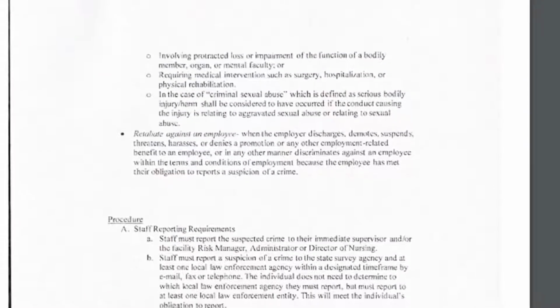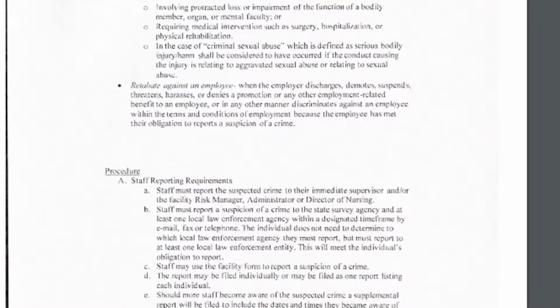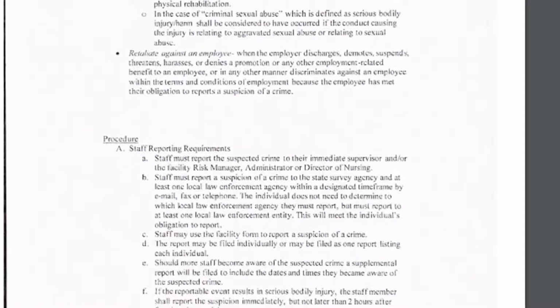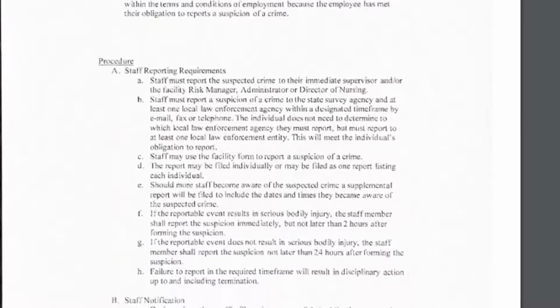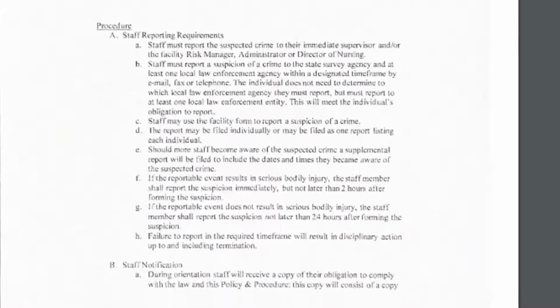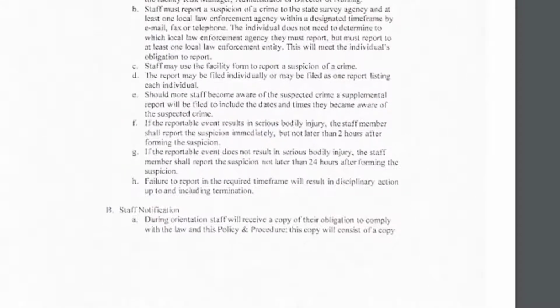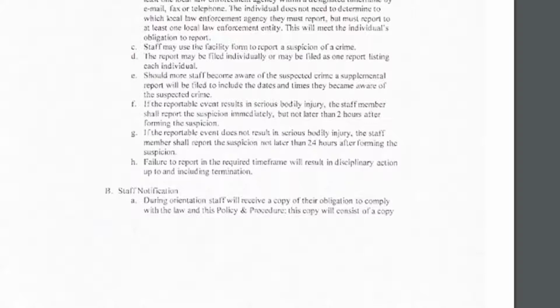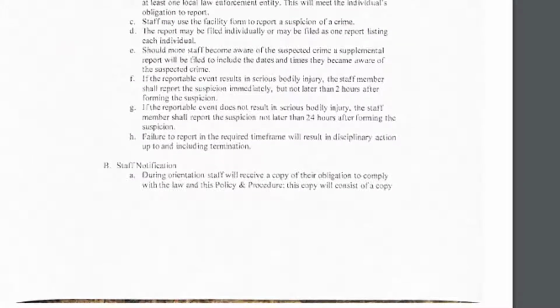So once that report has been made to the supervisor, we have to decide whether the event resulted in serious bodily injury or if it did not. And the reporting requirements are different. If there is serious bodily injury, it's 2 hours from the report of the suspicion. If it does not involve serious bodily injury, we have 24 hours to report from the note of the suspicion.